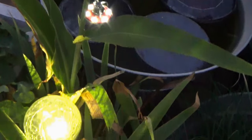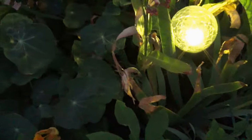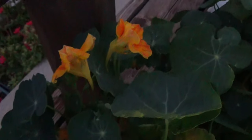And my solar lights are coming on. This flower box is all nasturtium. They're so beautiful. All kinds of colors, and reds, and orange, and pink. And then I have a lot of pots. Then I have zinnia. Zinnias of all colors. So beautiful. Can't believe how long they last.